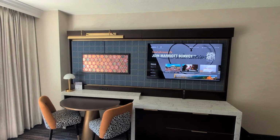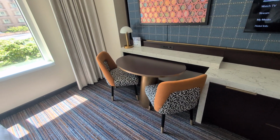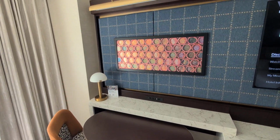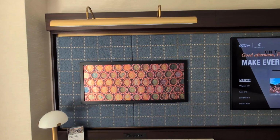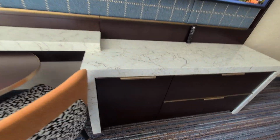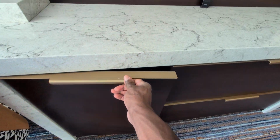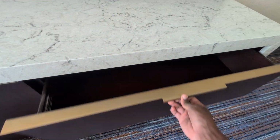This might be felt. We have a smart TV, a little table that you can pull out, a couple of stylish chairs, some art, a brass light. We do have some drawers. Not sure if it's a mini... Yeah, we have a mini fridge right there. And the rest of these should just be some drawers.